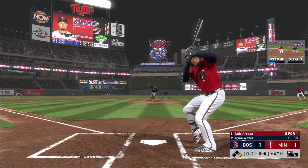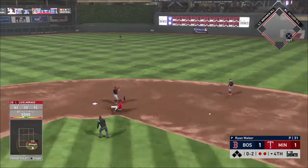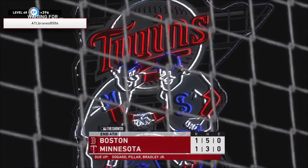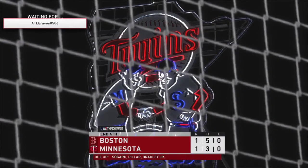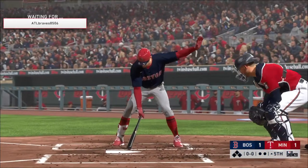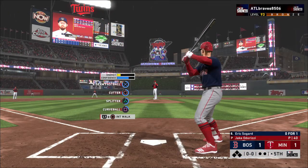Two quick strikes, and now the 0-2. Now he gets the ground ball to first. This might be two. On to Moreland, and they roll two to end the inning. All ready to go in the top of the fifth. And set to go is the second baseman, Eric Sogard.